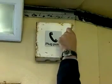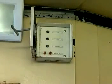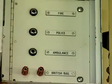Adjacent to the station entrance, there's a box affectionately known as the Badger Line. The emergency services plug their own self-powered phones into the sockets. There's another similar plug-in phone point at platform level.